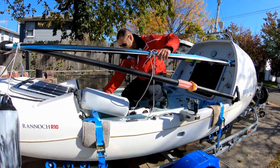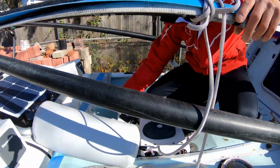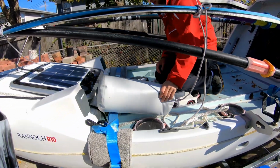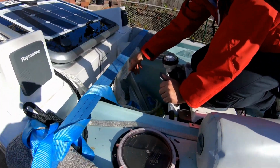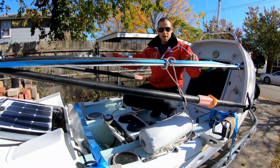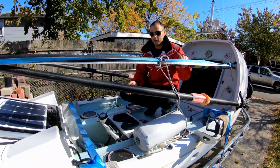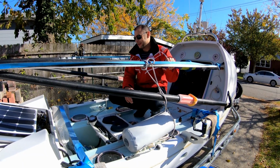I have a compass here from Garmin, so I can see every time that I'm heading the right way. Hopefully I will. I also have an anchor here that I am using, and that is very important for me, especially here in New York when I need to rest or take a break. I have to be able to anchor the boat and do so.